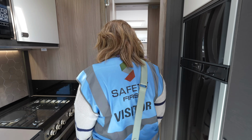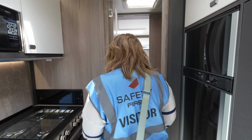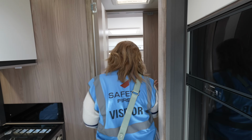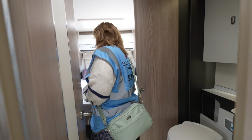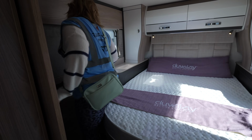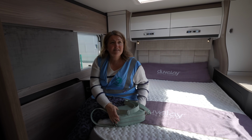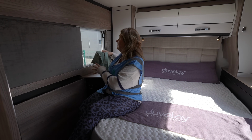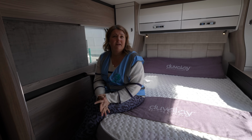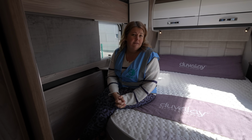So this is an 894. Yes. Which is 6 berths with 4 travelling seats, right? Yes, and it's interestingly different from the one we've just been in. Okay. See, that's better. The other bed was quite high, wasn't it? So it had a much bigger garage. And I think this is more what I had in mind when I was thinking of moving to a fixed bed, a proper fixed bed, so we can have a cuddle.